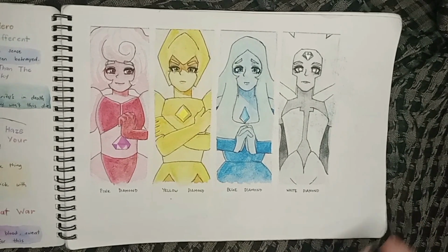Next is Steven Universe. I'm on par on how these diamonds turned out. Their gem parts were actually the last ones to be colored, with acrylic markers. A decent piece of fan art.